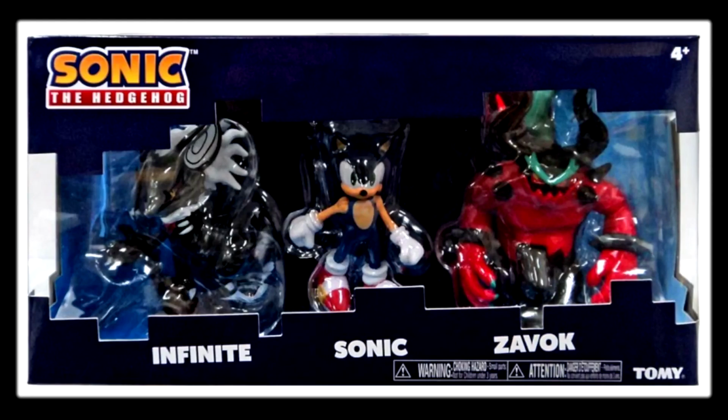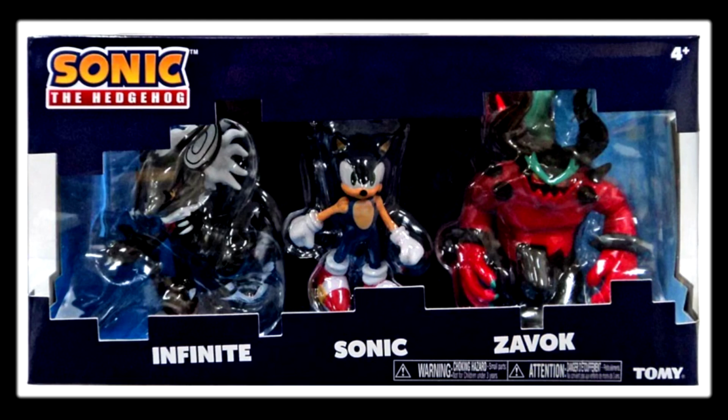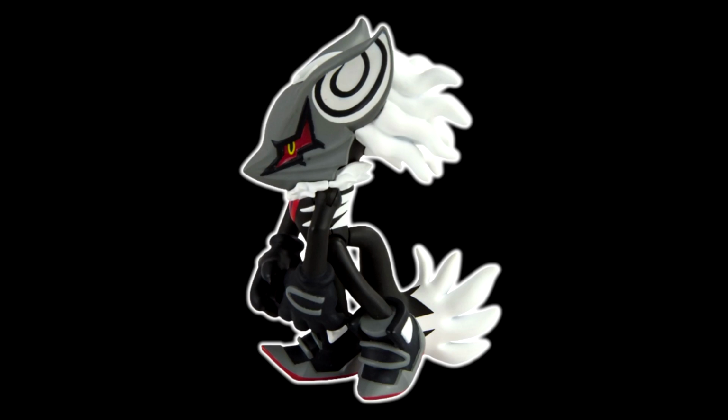For a little bit, I was worried this pack would never come out, as TOMY has been canceling quite a few products scheduled for this year, though those have mainly been part of their Sonic Boom line. Rest in peace, Lord Eggman. In any case, I am so happy this pack did end up releasing, because like I was saying, if this pack wasn't released when it was, chances are Sega would never approve stuff like an Infinite figure in the future.